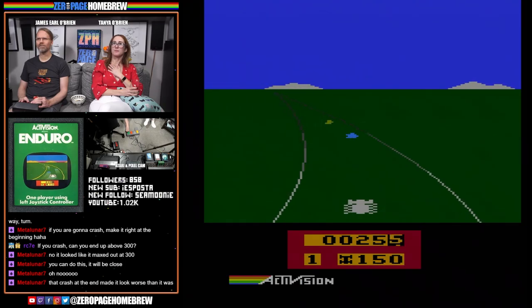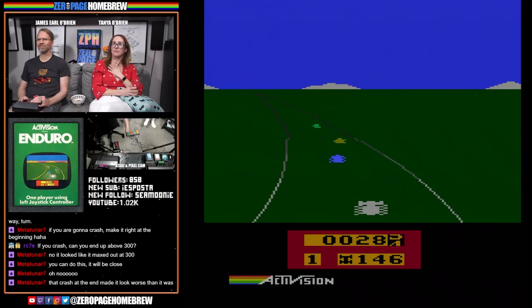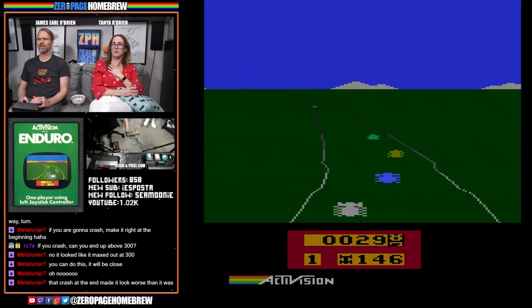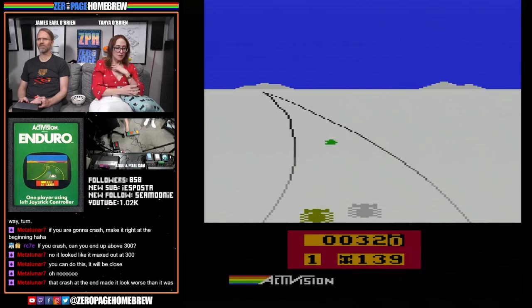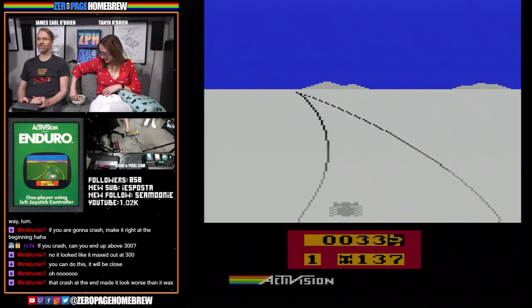Gosh, you're going fast. On the lower levels, because they're not hard to pass for the most part. Oh, there's the snow. And so you want to get as much as you can early, it seems. Before the snow, yeah.